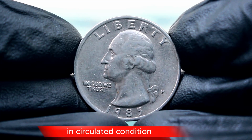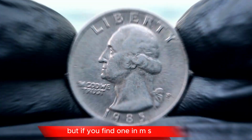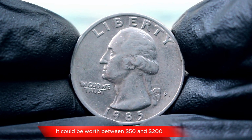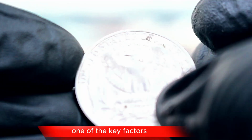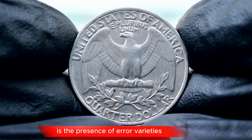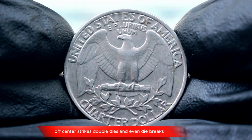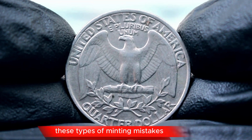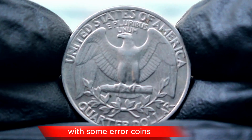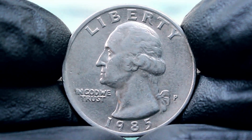In circulated condition, the 1985 P quarter is worth its face value of 25 cents, but if you find one in MS65 or higher condition, it could be worth between $50 and $200. One of the key factors that can boost the value of this quarter is the presence of error varieties. Some of the most valuable errors include off-center strikes, double dies, and even die breaks. These types of minting mistakes can drive the price of this coin up significantly, with some error coins fetching as much as $300 to $400 at auction.